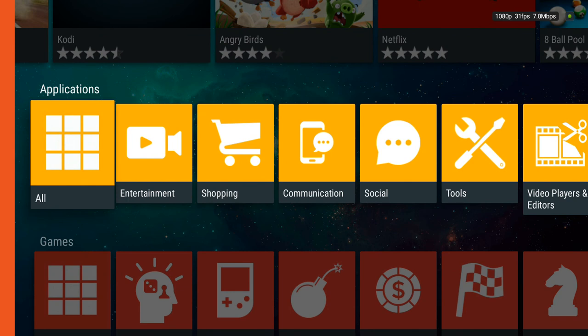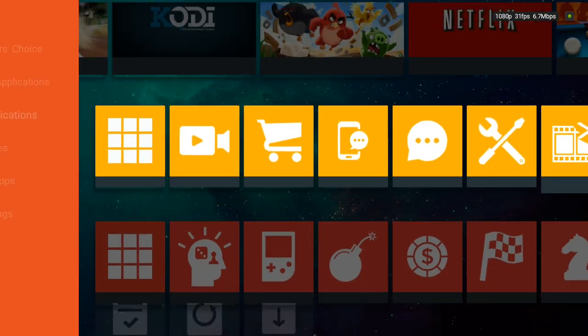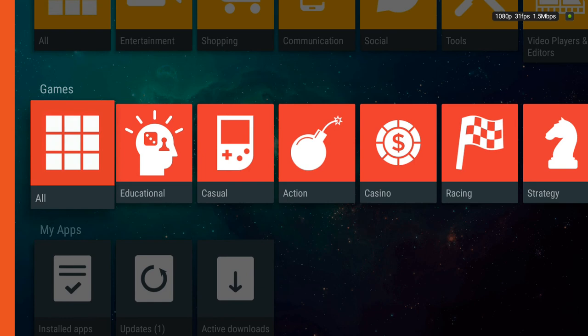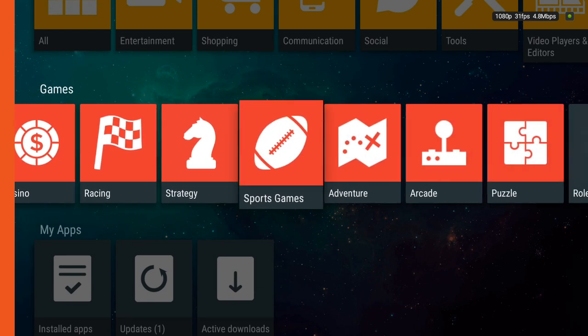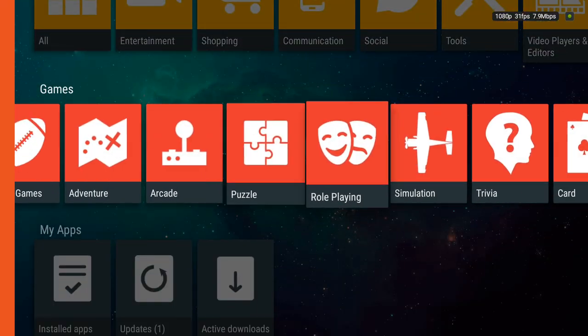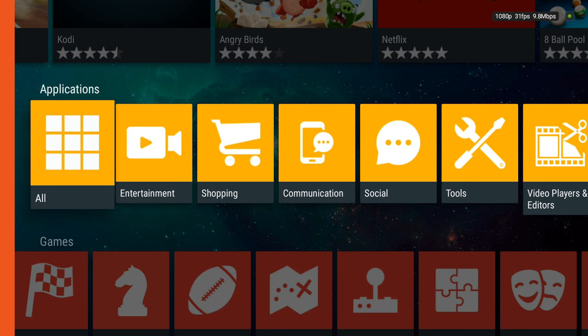I think we covered pretty much our main screen, which is pretty much our apps. And on the left of the main screen, we have a section off, which is our menus. And there's content within those menus, which is pretty much apps or categories that are related to apps. And you can go ahead and look through those.